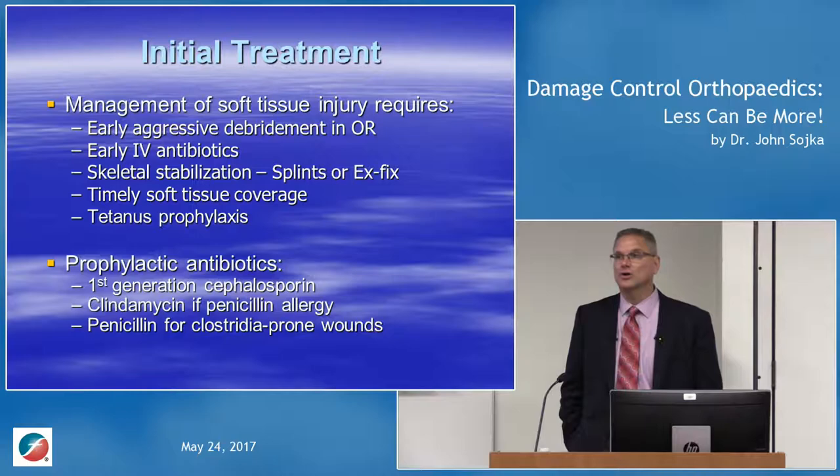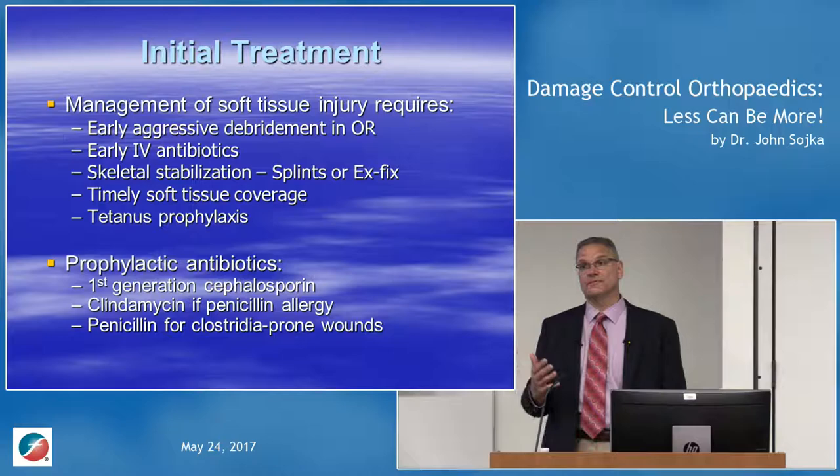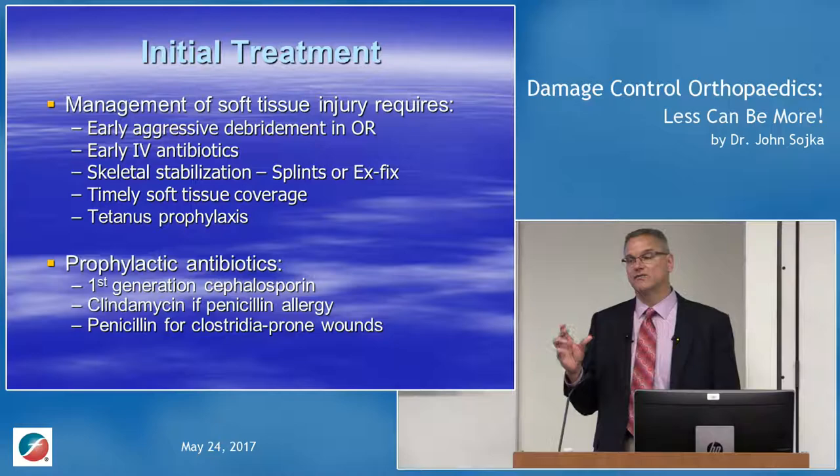Early IV antibiotics, I think Jeff Anglin, who used to be in Columbia, has shown that that's really important. Early IV antibiotics to cover the open wounds. Then aggressive debridement in the operating room, and that includes debridement of bone. If there's bone without soft tissue attachment, how do you fight infection, right? We got ways of transporting bone or making up that bony deficit, but if you've got a piece of bone that's left in the wound that has no soft tissue attachments, that's foreign material. There's no way to get white cells to that, certainly no way to get antibiotics on top of that.